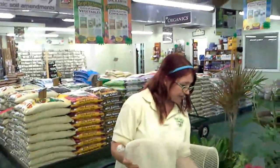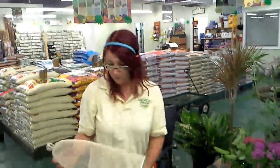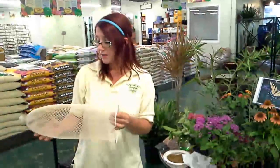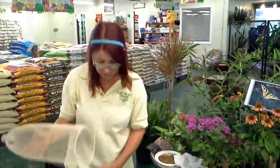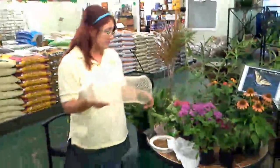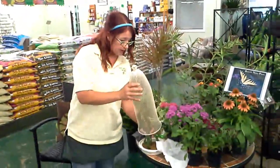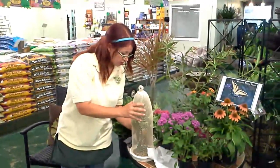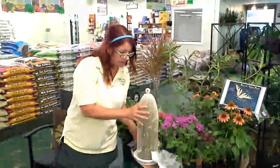And here at the nursery, we do raise butterflies, and so we usually will have a chrysalis or two that is about to emerge, and we do keep some of the caterpillars and feed them. So, we're happy to share information with you and get you started.